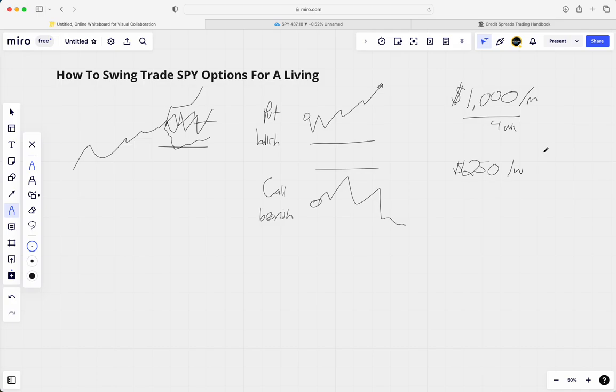I can't even make this into easy math. Whatever. Let's say 2 trades a week. That means we need to make, let me pull out my handy dandy little calculator here, 250 divided by 2, 125. I totally should be able to do that math. My bad. $125 per trade is the goal per trade.